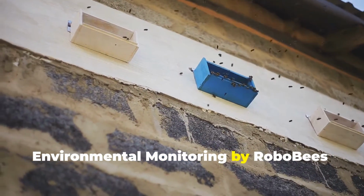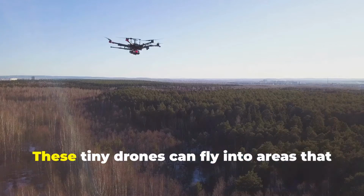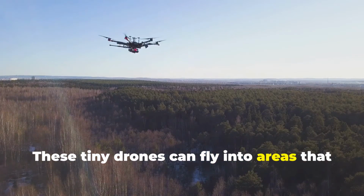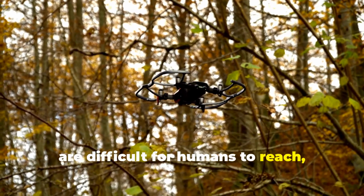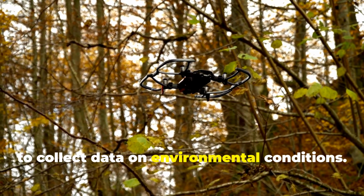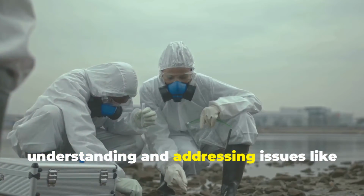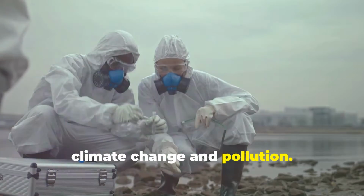Environmental monitoring by RoboBees. Harvard's RoboBees are being developed for environmental monitoring. These tiny drones can fly into areas that are difficult for humans to reach, such as dense forests or polluted lakes, to collect data on environmental conditions. This information is crucial for understanding and addressing issues like climate change and pollution.